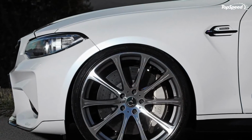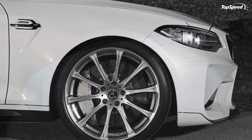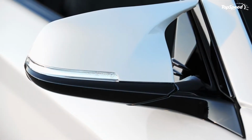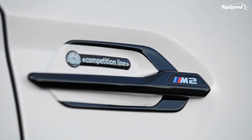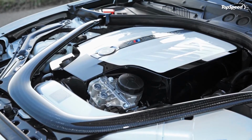The bigger question now is, how does Dähler's engine tune of the M2 convertible stack up compared to the actual M2 coupe? For that, we go to another table to compare the two, and then add the BMW M4 as a point of reference. Well, will you look at that? Dähler's M2 convertible build not only has the same amount of power as the BMW M4, it's also quicker to 60 miles per hour and has a higher top speed.